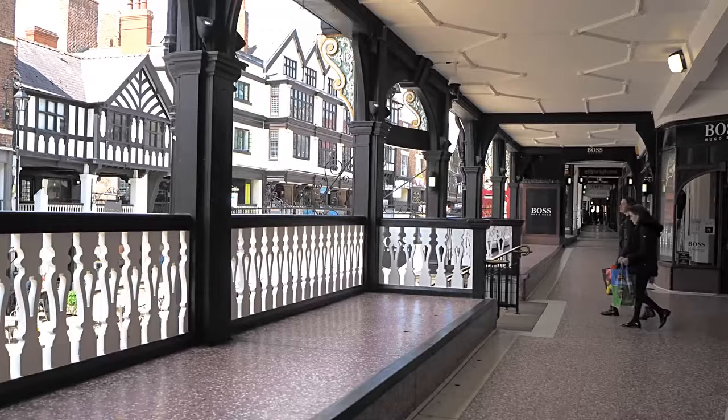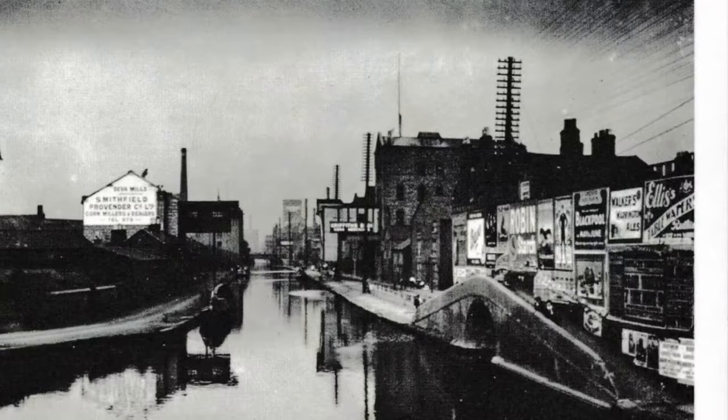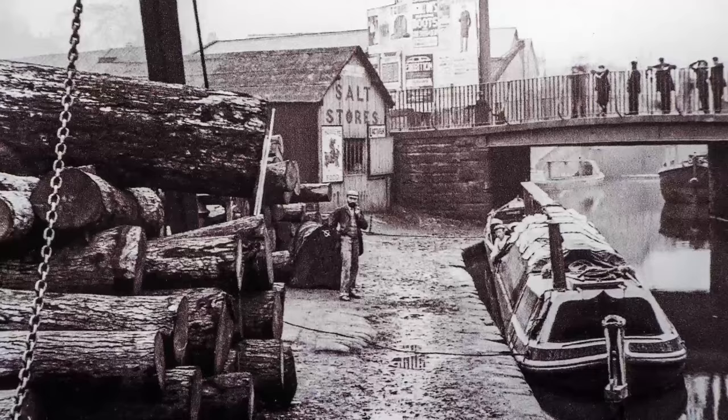And its racecourse, established in 1539, is the oldest in the world still in operation. Equally fascinating, but far less well known, is Chester's industrial heritage. A good place to see some of the highlights is by taking a short walk along Chester's Canal Corridor. Here to guide us is Stuart Shuttleworth, author of the recent publication Chester at Work.